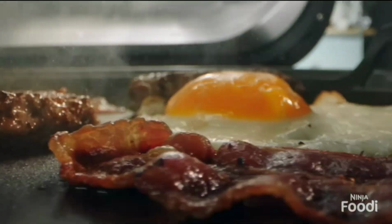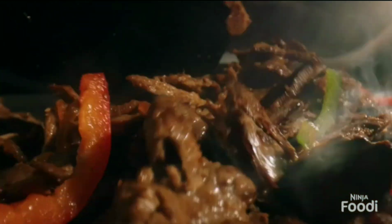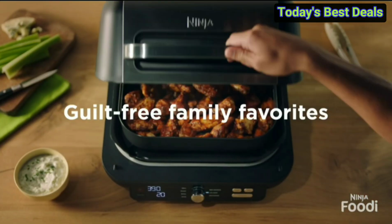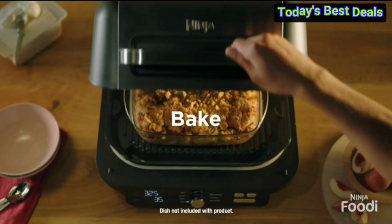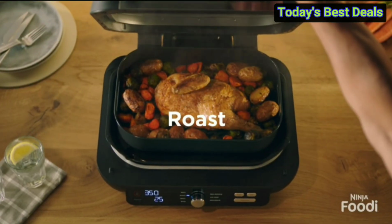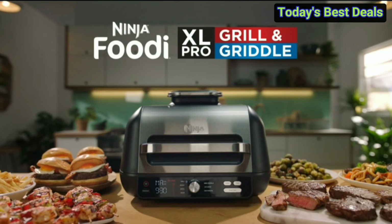Ninja IG651 Foodi Smart Extra Large Pro 7-in-1 Indoor Grill and Griddle Combo, used open or closed, with Griddle, air fryer, dehydrate and more. Pro Power Grate, Flat Top Griddle, Crisper, Smarter Thermometer Plug.